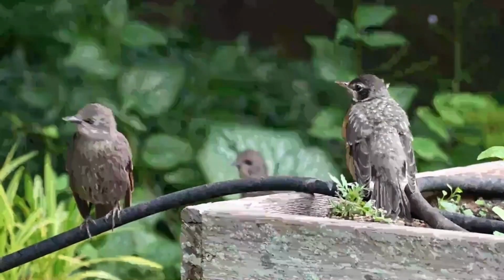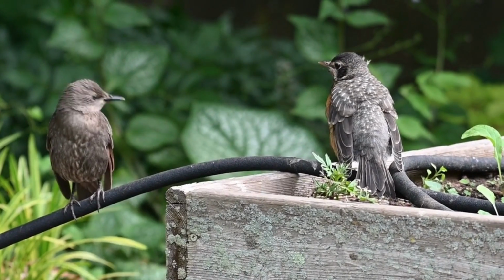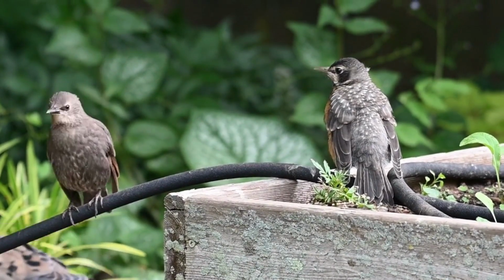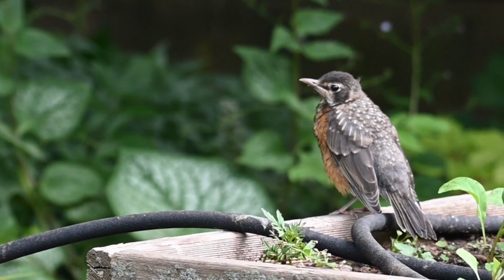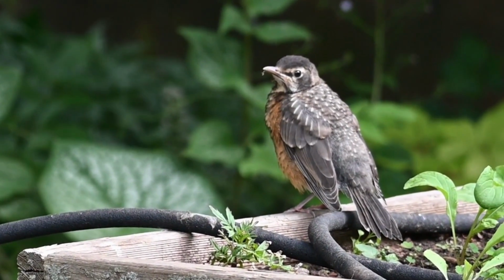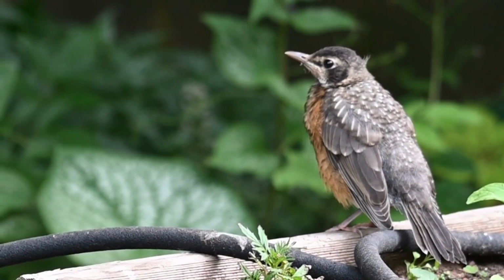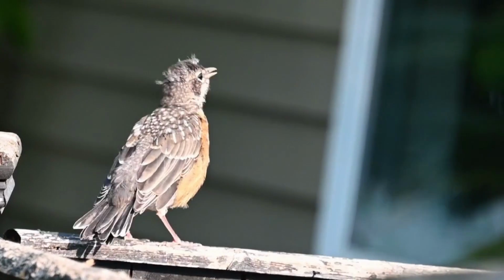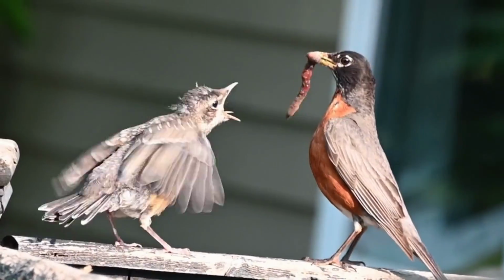Here we see a baby starling checking out a baby robin that claimed the spot often when waiting for food. The 2023 baby season was impressive, even without the 3 chickadee babies of 2022 or the Oriole babies of 2022 when we had 5. Mama Robin fed her baby here many, many times. To our delight, the baby made the cutest calls when Mama got near with a mouthful of worms.